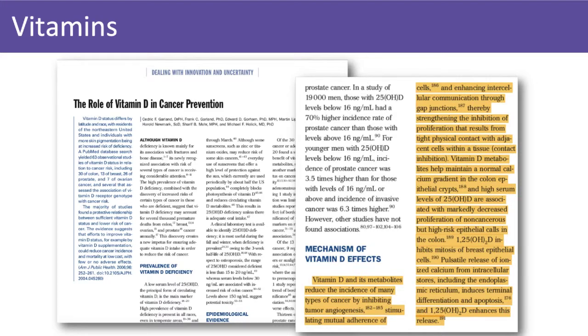And for our purposes of discussion in the lesson today, really because of the role that vitamin D may play in cancer prevention. So again, another discussion point here in this slide, looking at the title of this particular paper in review, the role of vitamin D in cancer prevention, which initially discussed some of these same concepts of the prevalence of D deficiency. But really, I wanted to highlight here on the right side of the screen the mechanisms of vitamin D's effects and how they may relate specifically to cancer.